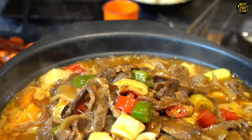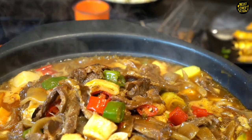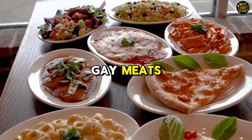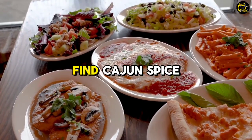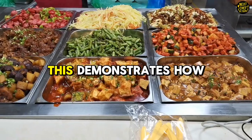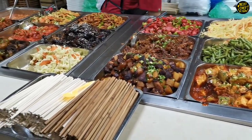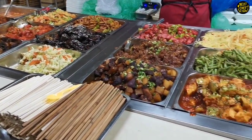Even in more remote regions of Canada, Cajun cuisine has found a place. Prairie provinces like Alberta and Saskatchewan, known for their hearty beef and game meats, have embraced Cajun cooking techniques. Here, you might find Cajun spice steaks or smoked meats flavored with Cajun rubs. This demonstrates how versatile and adaptable the cuisine has become, seamlessly integrating into Canada's vast and varied culinary landscape.